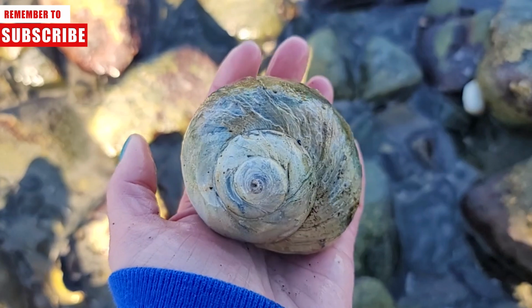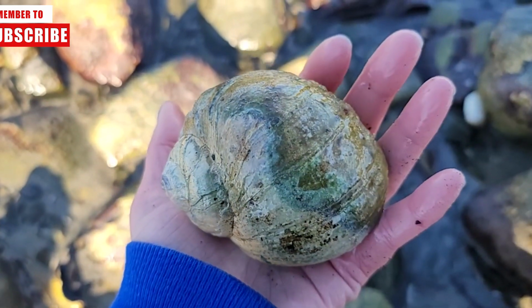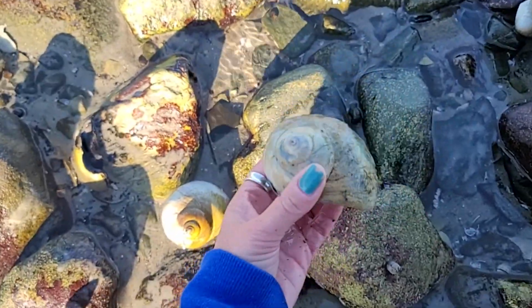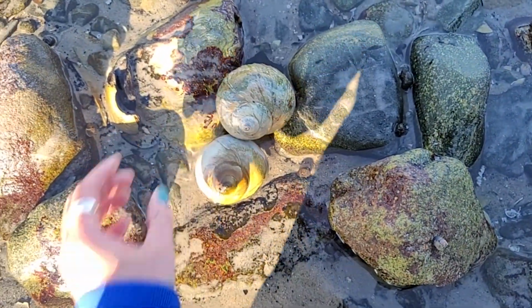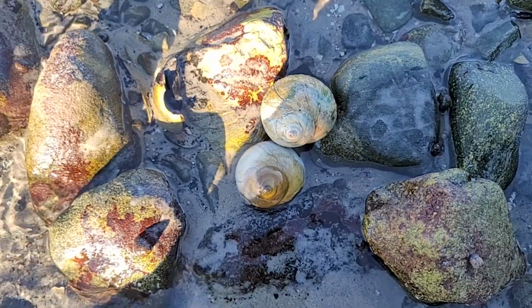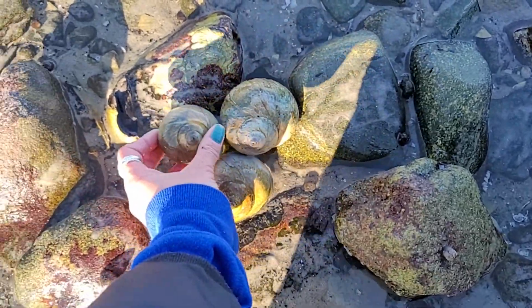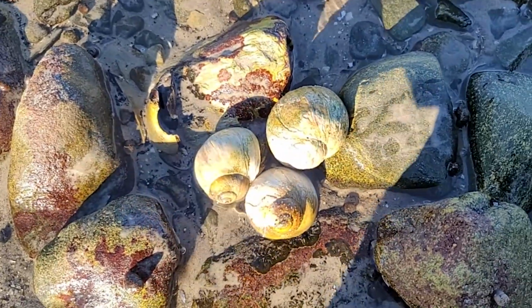This one I might put in a little bit of bleach because I feel like it needs a little bit of extra help to get clean. So that's two. And then this was that first one that we found earlier. So those are three really nice scores.